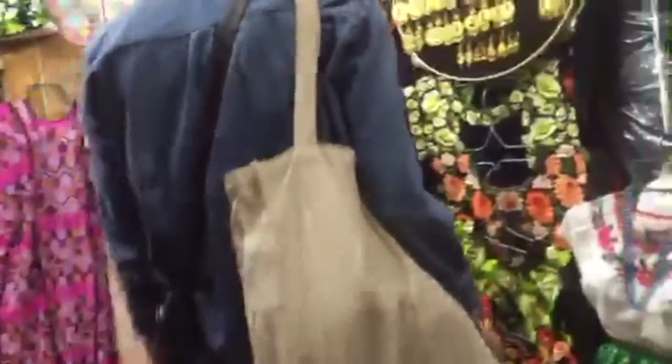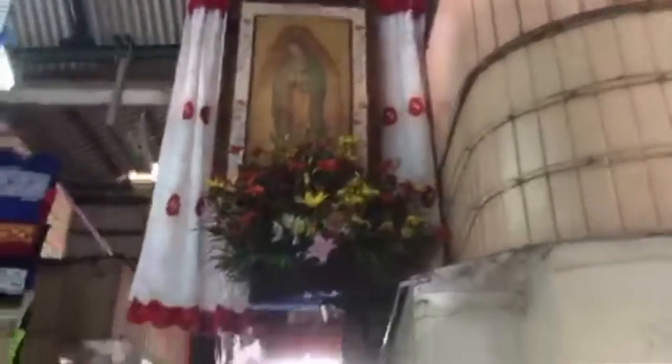Kind of, if you can see it's well lit up there. Because their textiles is beautiful embroidery work on their dresses and scarves and, see, children's clothing. So we have, if you've been following along, a portrait of the Virgin Mary up there. So she's very important in Mexico.